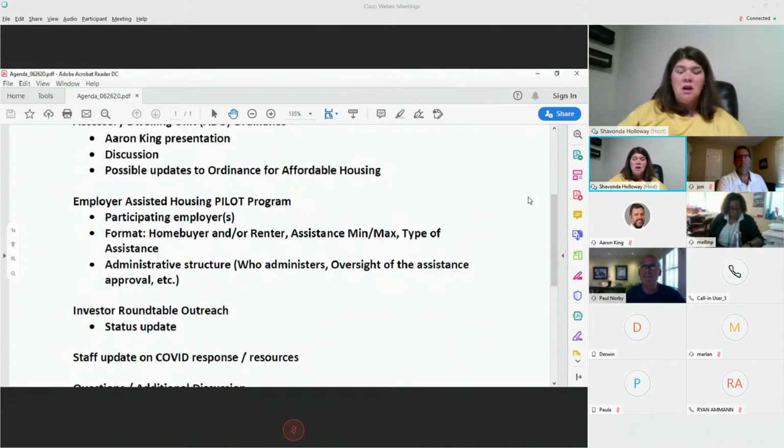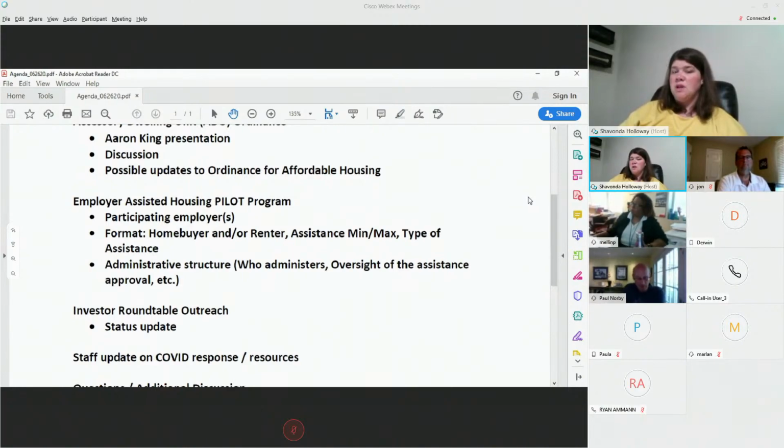Next on our agenda is an update on the employer-assisted housing pilot program. Where are we at with regards to potential participating employer partners? And I think it would be beneficial if the group wanted to start thinking about a substantial format and administrative structure. What might it look like? Who might participate? Who might oversee and administer the program? Just a refresher, we do have funding set aside in the bond funding for this program, and we just need to get something going. So, Tom, I think you and Donna were spearheading that, but anyone can chime in, obviously.